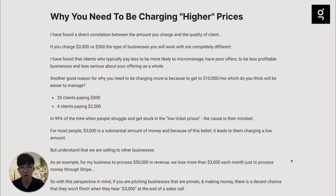If, for example, at my own business, I was working with someone and paying them $10,000 per month, I would take it very seriously, versus if I was only paying them $100 per month, right? The $100 is not the largest amount of money, and I might not take it that seriously as opposed to me paying $10,000 in a single month.